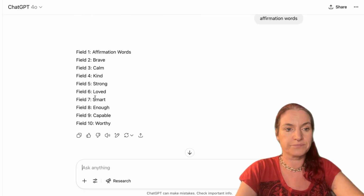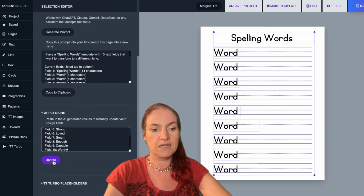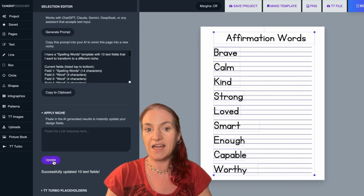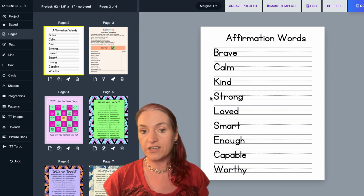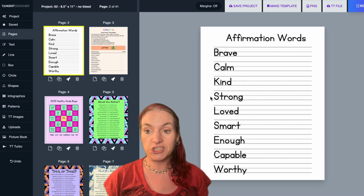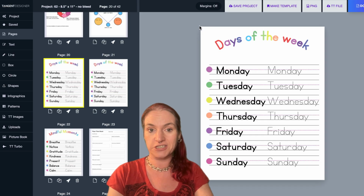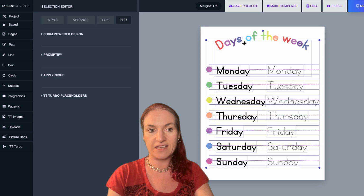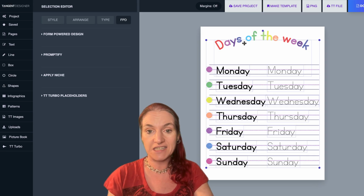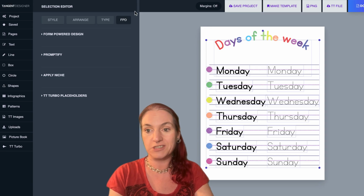Cool. So now we just copy those, back to Tangent Templates, apply niche, and paste. There you go. That's how quick and easy it is to make a page of spelling words. And you can just do this in every niche and you will have a book of spelling words. This one is a prettier version, same thing, but still spelling words. I'm just going to select this and I will include this in the TT file. So you guys can have this template and you can work with it to your heart's content.